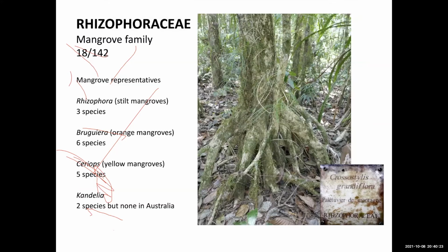The typical mangrove family is the Rhizophoraceae. The Rhizophora itself, the stilt mangroves. Let me just say that Rhizophoraceae is known as the mangrove family, but it's not necessarily all found in mangroves.